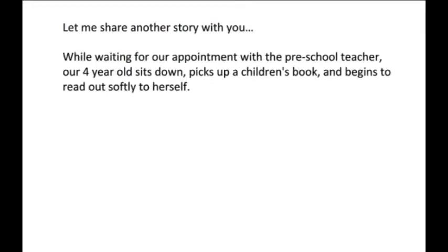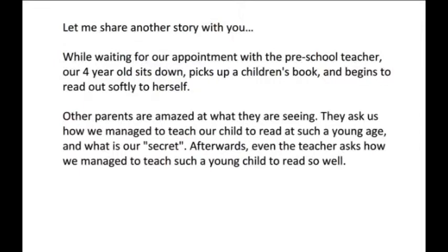While waiting for our appointment with a preschool teacher, our 4-year-old sits down, picks up a children's book, and begins to read out softly to herself. Other parents are amazed at what they are seeing. They ask us how we manage to teach our child to read at such a young age, and what is our secret. Afterwards, even the teacher asks how we manage to teach such a young child to read so well.